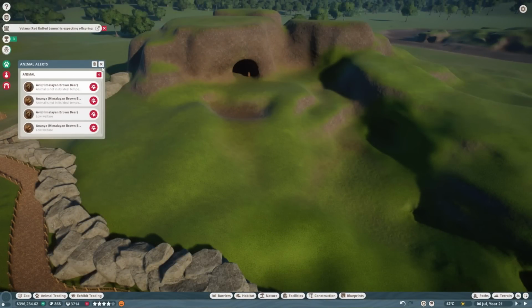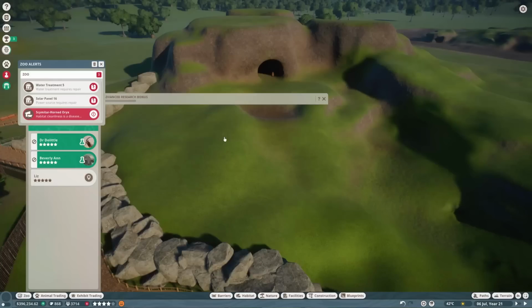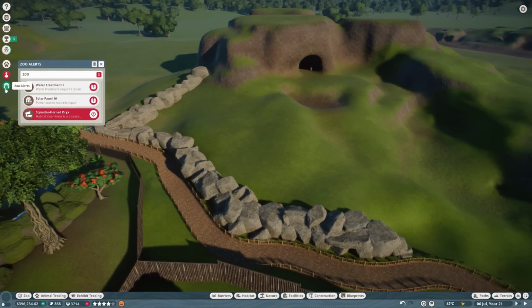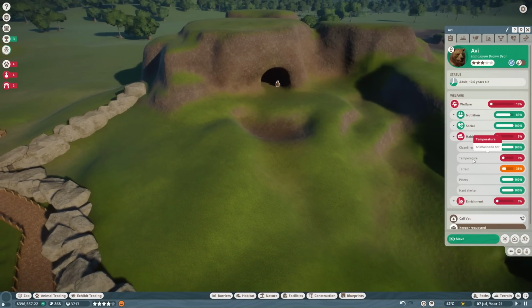Okay, we've got a few alerts. It's not at the ideal temperature. Okay, these are all things we need to be aware of. So we've done some vet research, which is good. Hopefully that will help with everything that's going on with that habitat. They're not at the right temperature, which is a concern. Our welfare is only at 10%. Right, so the temperature is wrong.